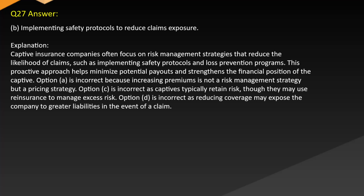Answer B. Implementing safety protocols to reduce claims exposure. Explanation: captive insurance companies often focus on risk management strategies that reduce the likelihood of claims, such as implementing safety protocols and loss prevention programs. This proactive approach helps minimize potential payouts and strengthens the financial position of the captive.